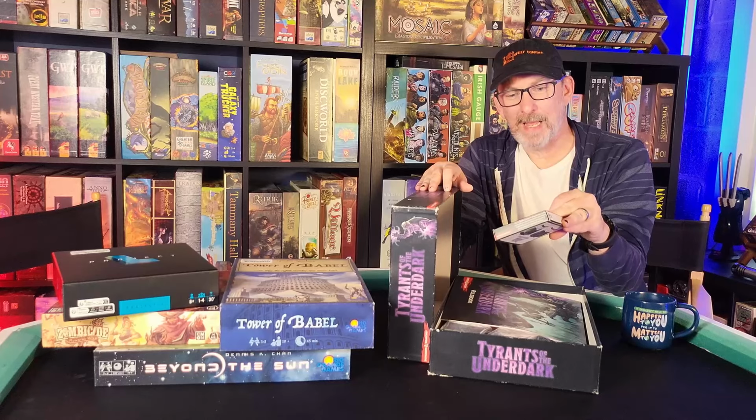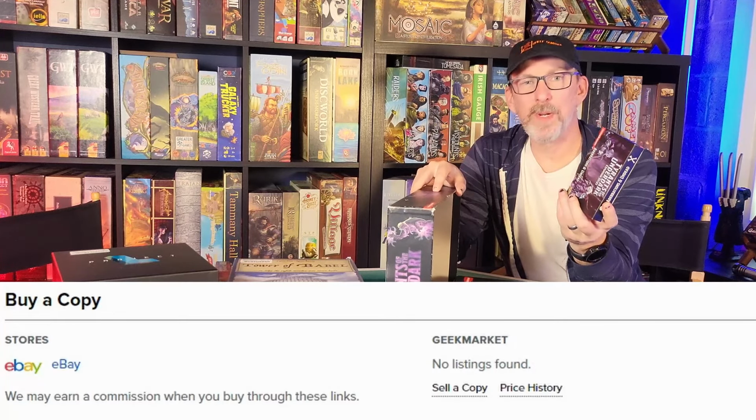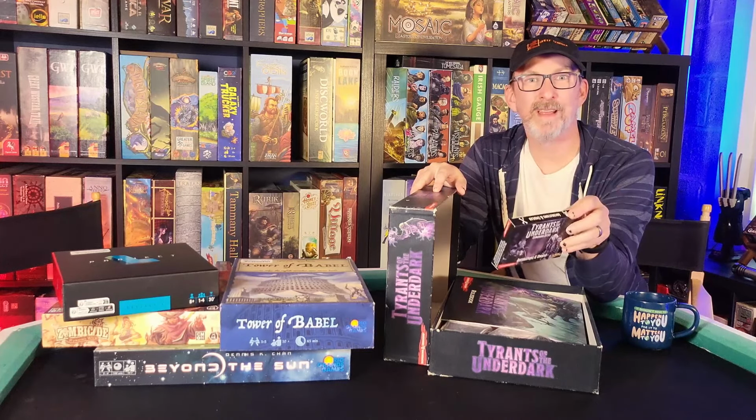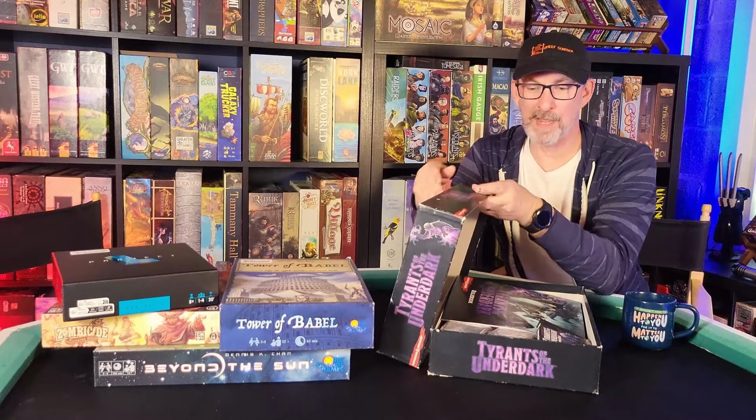But I don't know what this goes for, but with the out of print base game, out of print expansions are pretty hard to come by, and we'll see if I find a value online. But I thought that was pretty awesome and more than made up for the fact that it was $30 for this base set.